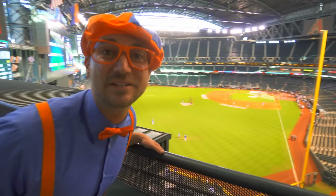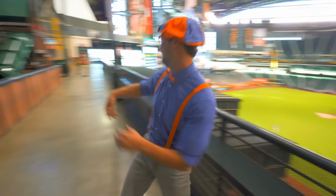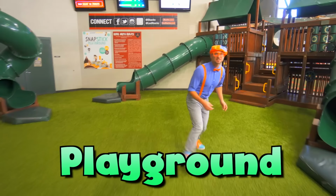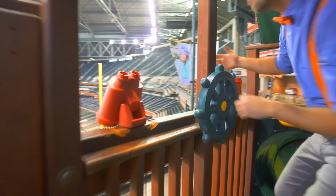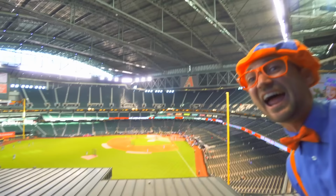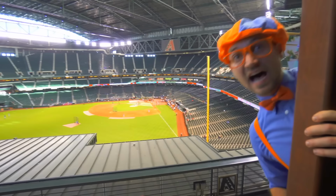Just watching the players warm up. Whoa, pretty cool. Hey, check it out. A playground! This stadium rocks! Whoa! Come on! What a great view! All right, now let me go down the slide. Okay, here I go! Whee! Whoa!